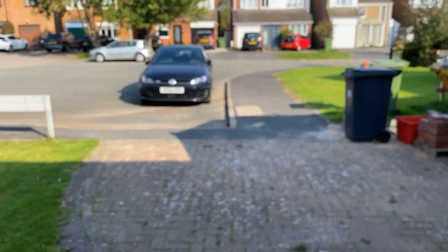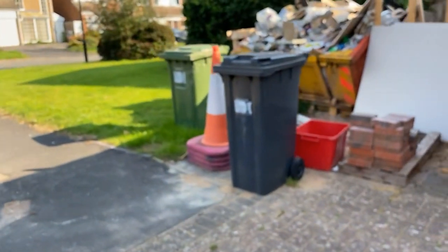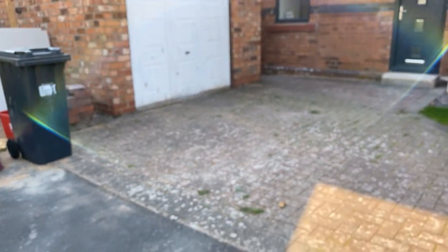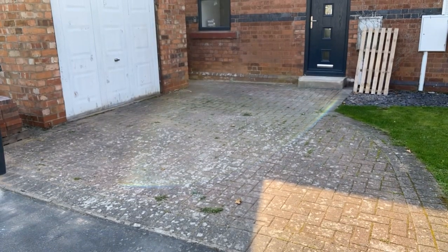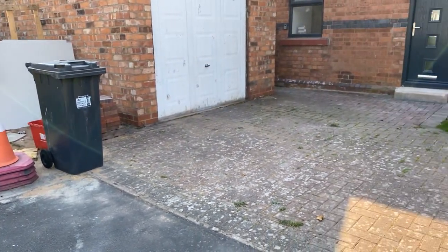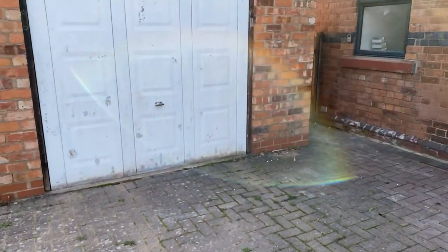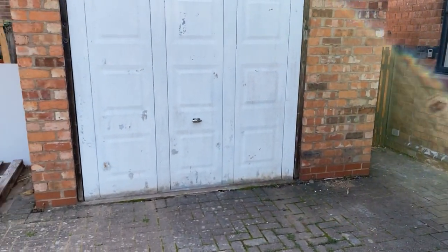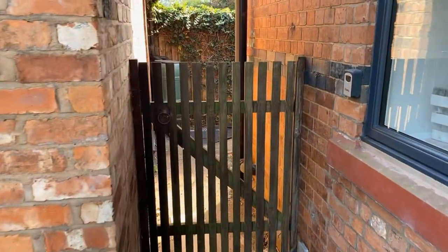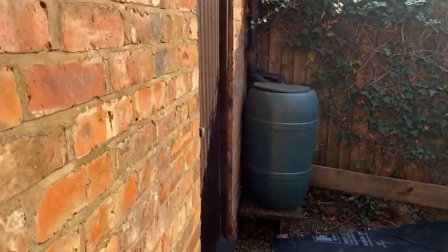Excuse my car, just sat there. As you can see, where the skip is here, we've got parking for one vehicle there. Comfortably parking for another vehicle just here as well. So that's two spaces. And then a detached, oversized single garage. As you can see, it's wider on the right-hand side than it is on the left, so you can actually get a car in and actually open the door. That also has pedestrian access on the side here.